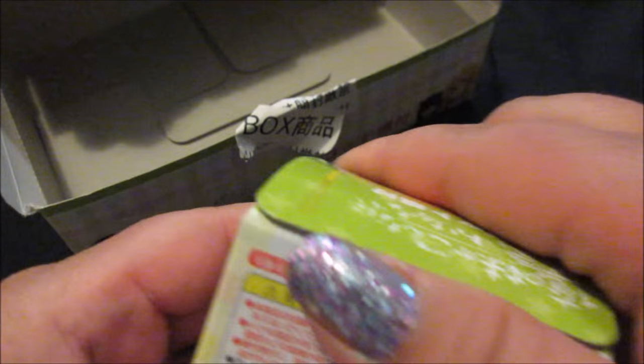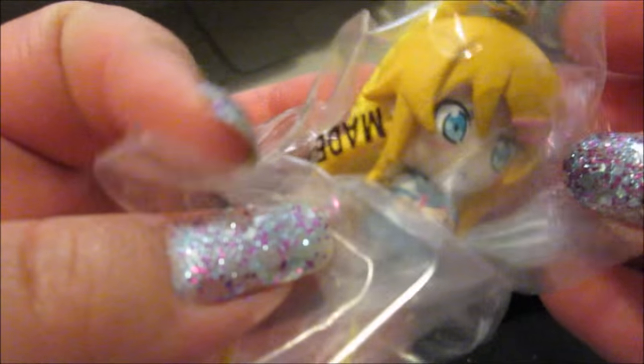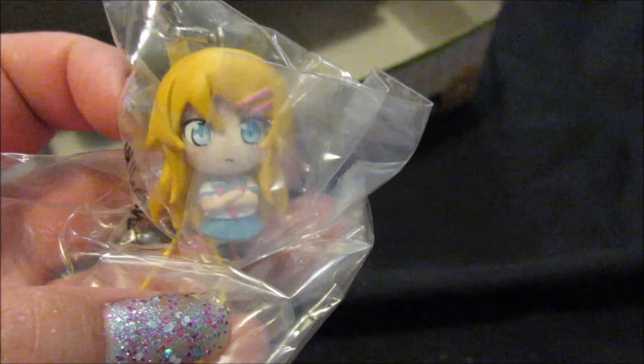Please, please, please let it be Kuroneko with cat ears. Here we go. Here we go. Please. Oh. Wait. It's a double. Damn it! I should have realized that from the beginning. I don't know why I had hope that it was not going to be a double, because there's only two options. Jesus Christ. You see that? Oh, no. It's okay.